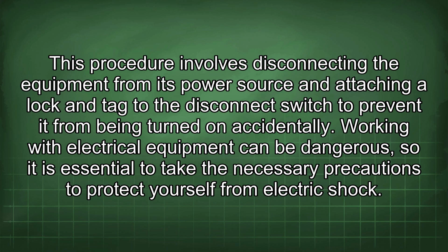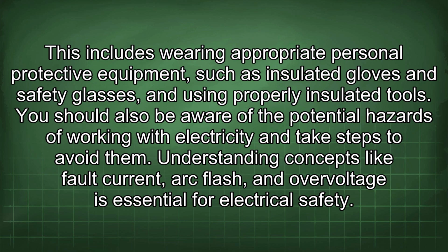Working with electrical equipment can be dangerous, so it is essential to take the necessary precautions to protect yourself from electric shock. This includes wearing appropriate personal protective equipment, such as insulated gloves and safety glasses, and using properly insulated tools. You should also be aware of the potential hazards of working with electricity and take steps to avoid them.